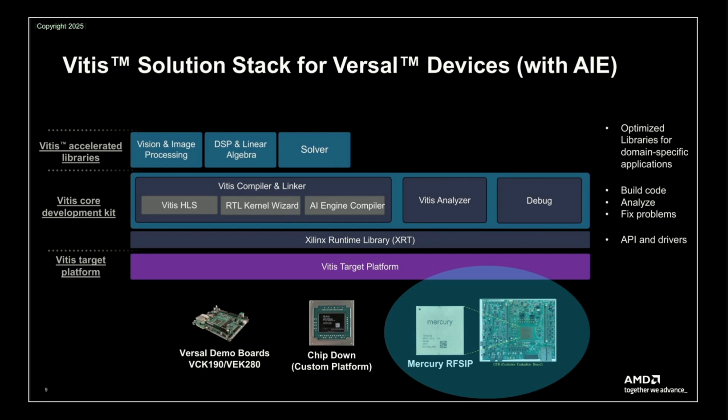So if we look at the Vitis solution stack, design entry is at a C++ level for the AI engines. The vector processor operations are utilizing API functions, or if needed, lower level processor intrinsics. And for the programmable logic, you can program in C++ using guidelines for pragmas to make efficient conversion to RTL. And rather than coding everything from scratch, we do have the Vitis accelerated libraries, which are open source, available in GitHub, and they include common functions. We also have some reference designs available that we've done.